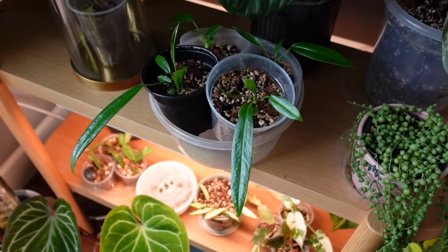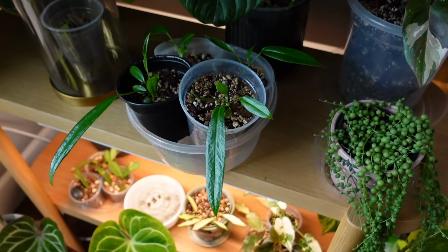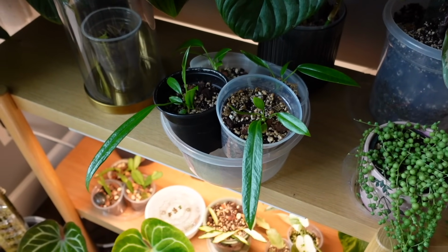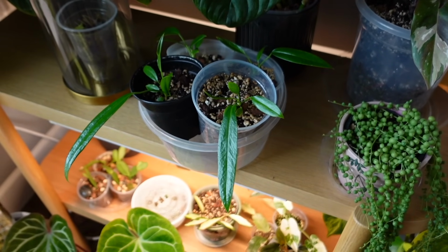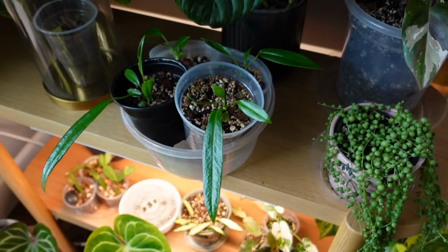Here we have my Anthurium Baker Eye babies that I'm going to be sending off for the giveaway winners. I have been trying to take care of these so well. I've been keeping them sprayed down, making sure there's no pests or anything, because obviously I would feel awful if I sent a plant with a pest to somebody. So these are all just hanging out here on the healthy shelf.